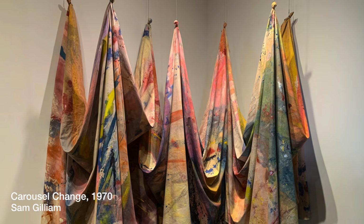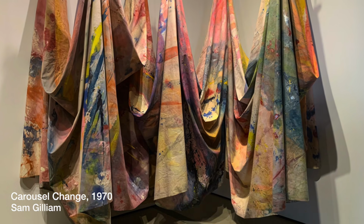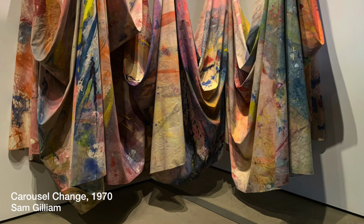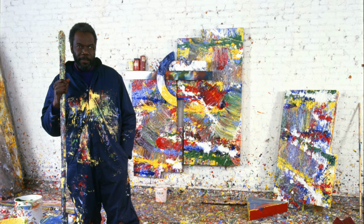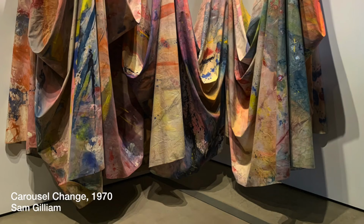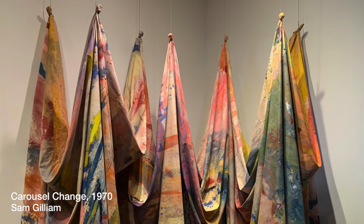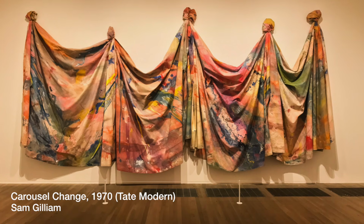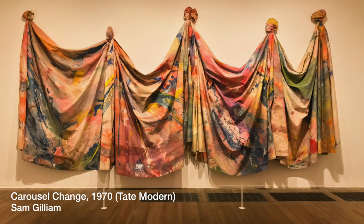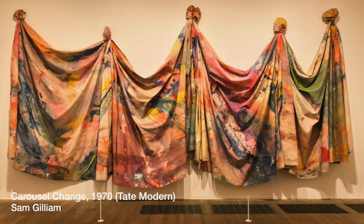Greeting you at the entryway is Carousel Change, 1970, by Sam Gilliam, a large piece of canvas resembling bedsheets with different shades and splatters, which I can imagine lived on the floor of Gilliam's studio initially. The way this work was displayed in the entrance made me feel a bit uneasy. The last time I saw this work at the Tate, it was presented in what seemed to be its entirety, full and stretched across the wall, accentuating its scale and the vibrance of color it contained. It welcomed the viewer like a big hug from a grandma.